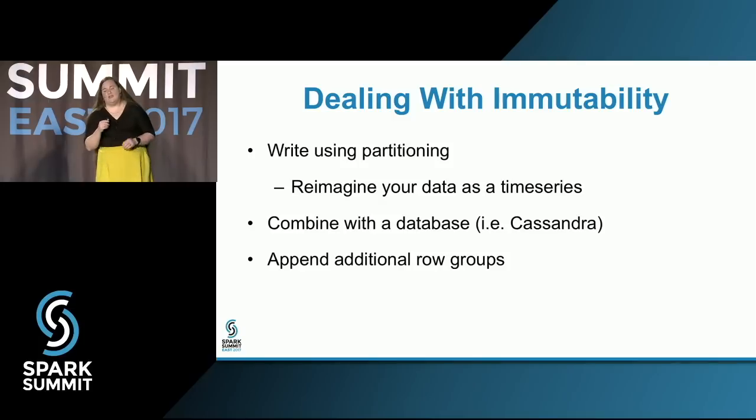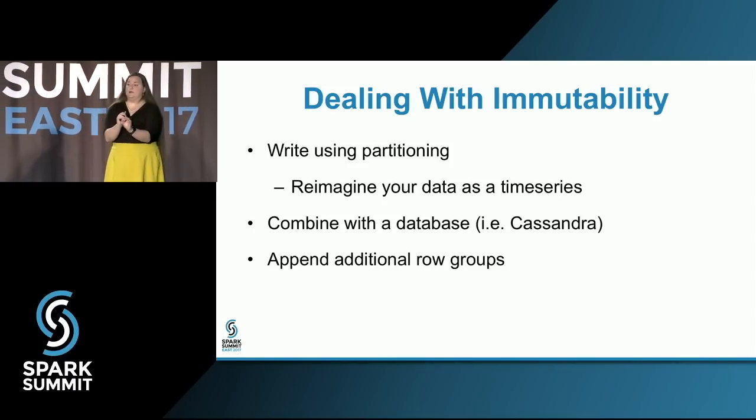So the other thing I want to talk about is immutability. These compressed files, you can't just crack them open and manipulate them on disk because of all the headers, all the offsets, all that tree of metadata that'll be invalid if you try to mess with it. So effectively, these are immutable. How do we get around this? There's a couple different ways.